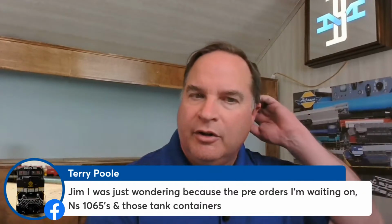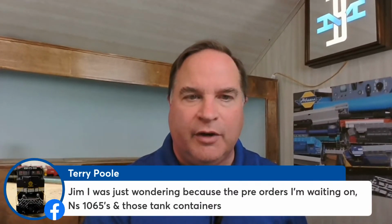Train Jack, same thing with ETAs. Anybody that's got a question on ETAs, we're still going with the original dates, but again, that could change. If this tariff thing goes on for more weeks or more months, that's all going to change. So I'm not going to be able to give you a firm date on when something's going to come in. Terry wants to know about the pre-orders, waiting on the NS 1065 tank containers. Yeah, same thing. I don't know. We're just going to have to wait and see.